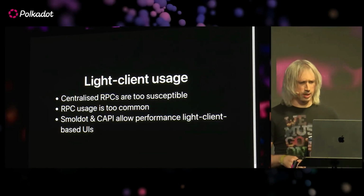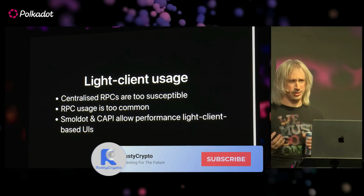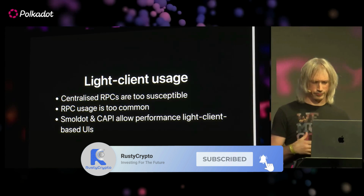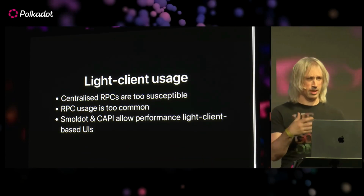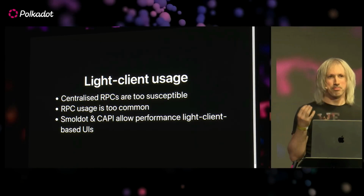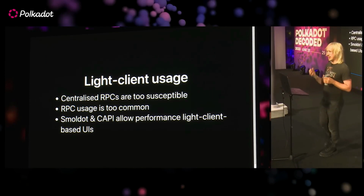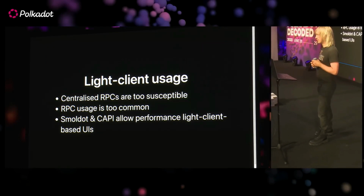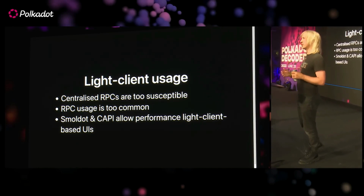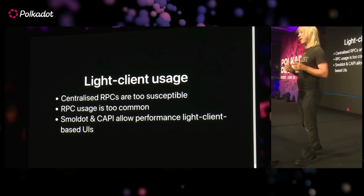Let's talk a little about the light client usage. Part of Project Cappy, which is essentially middleware, allowing Polkadot applications to be built. Cappy's main reason for existence, if you like, is to demonstrate light client usage is not only possible, it's practical. It's even preferable.